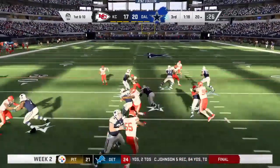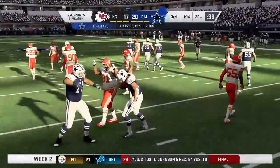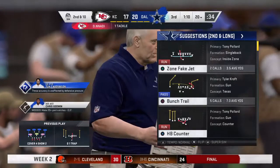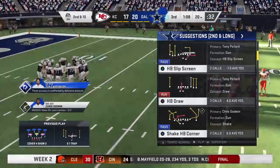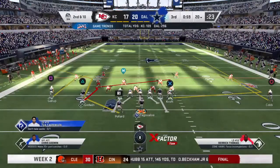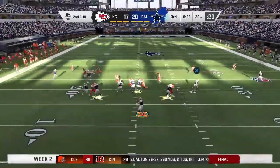Let's go. So the drive's going to start with Pollard. And nowhere to run on the interior of that defensive line. He'll get back only to the line of scrimmage. No gain on the play there, second down. Officially nothing on that last run. They'll try again, 2nd and 10.